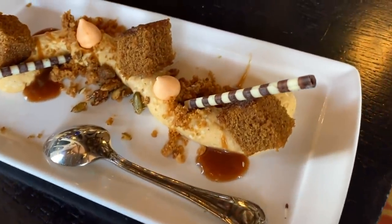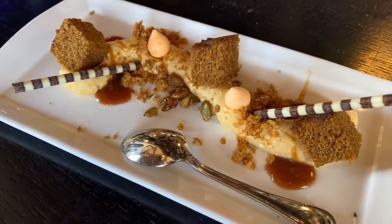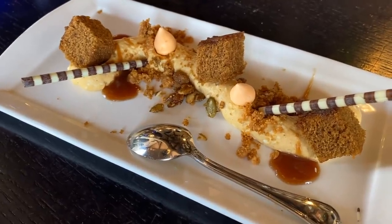Here's my dessert. Oh, hold on, someone's here, more important than me and my cheesecake.